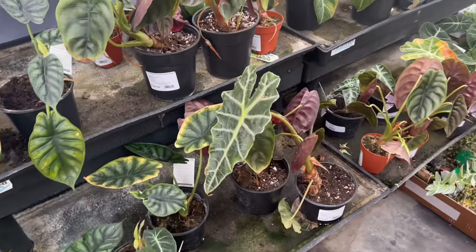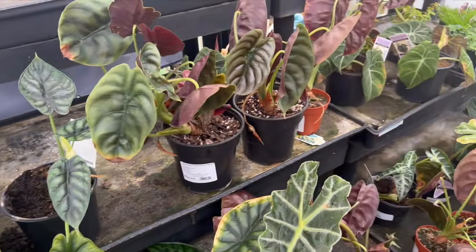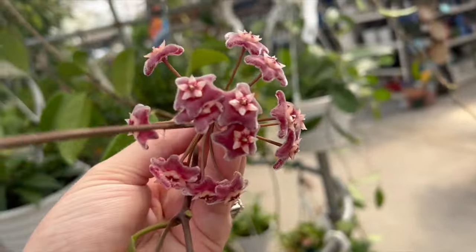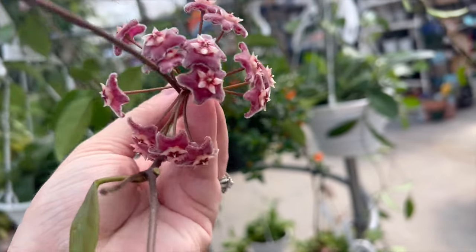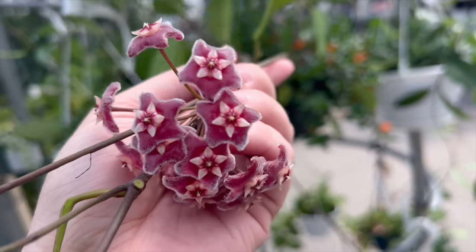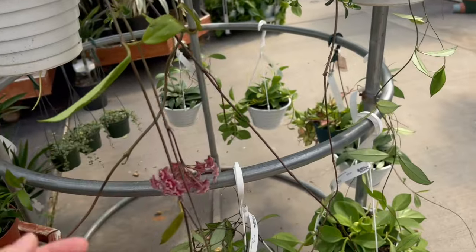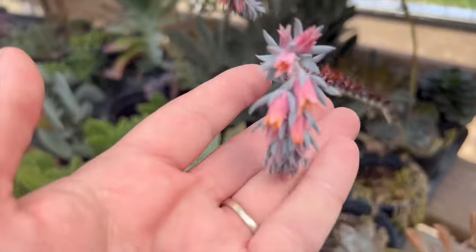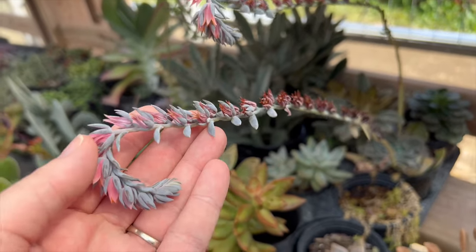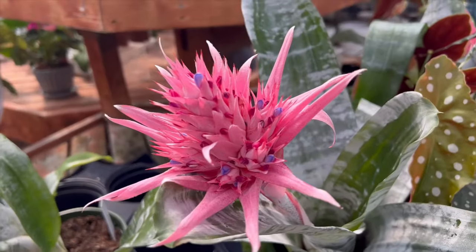It's the alocasia section. My alocasia aren't doing great. This bloom. Hoya blooms are so fun. See, mine never look this pretty though. Mine always look a little shriveled. How pretty. You're so cute. This guy just poked me.